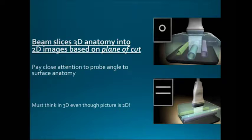A good example of that is here. If you're looking at a tube and the beam is in cross-section in relationship to that tube, the image on the screen is going to be a circle. Whereas if you rotate the probe 90 degrees and now you're looking at the tube lengthwise, instead of looking like a circle, that tube will look like a rectangle. So you have to constantly be thinking, even though what you're seeing on the screen is 2D, the objects you're scanning are 3D, and it's entirely dependent on the probe.